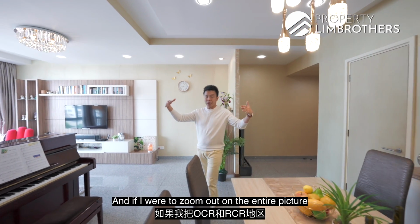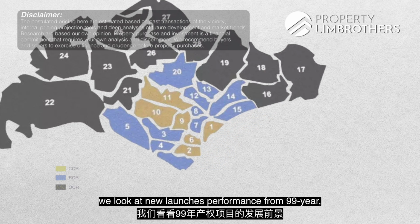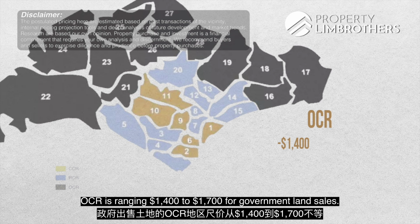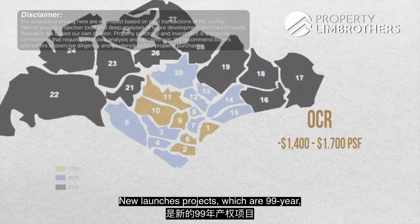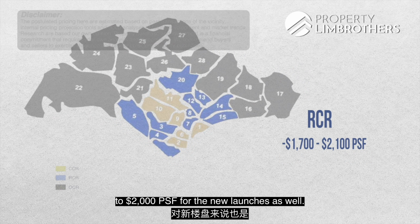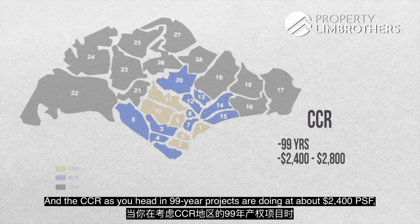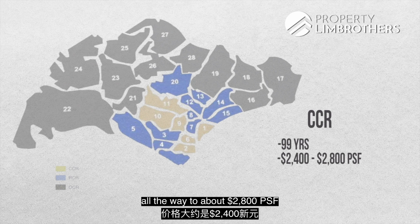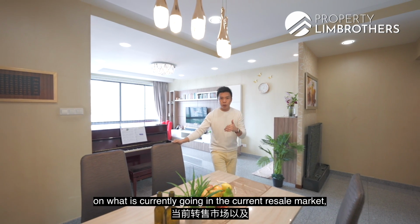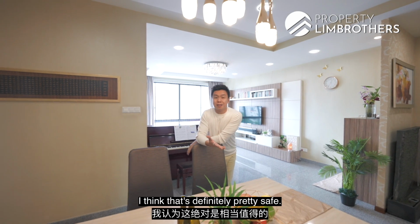And then if I were to zoom out on the entire picture of the OCR, RCR, CCR belt, we look at new launches performance for 99ers, which is gaining a lot of momentum in the last 2 years. OCR is ranging $1,400 to $1,700 for government land sales new launch projects which are 99 years, and then RCR is always in the range of about $1,700 to $2,100 per square foot for the new launches as well. And then CCR, as you head in, 99 years are doing at about $2,400 all the way to about $2,800 per square foot for the CCR new launches. Ranging all these factors combined on what is currently going in the current resale market plus the new launch market, buying something at about 1,300 plus per square foot, I think that's definitely pretty safe.